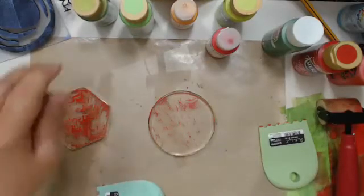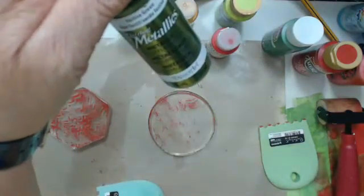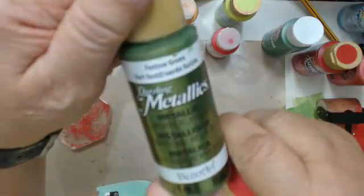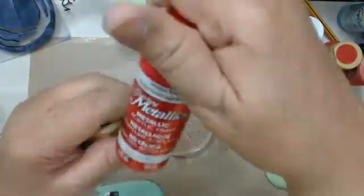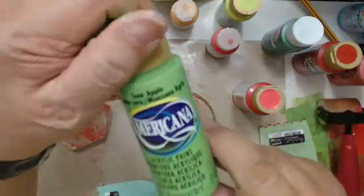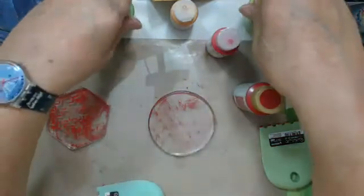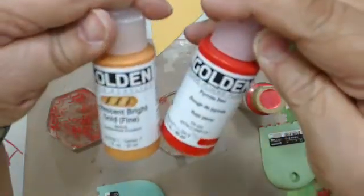Yes, it's acrylic paint. This one is Deco Arts Metallic. And then I have just plain Americana. This one's Americana. And then I do have some Golden.